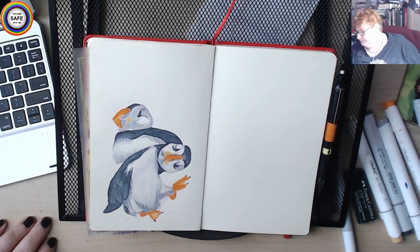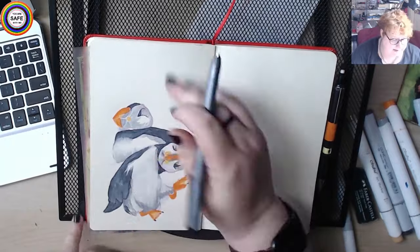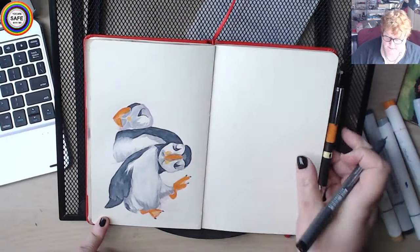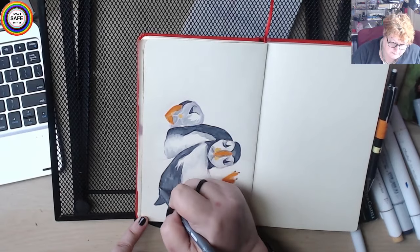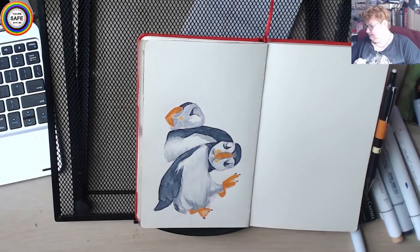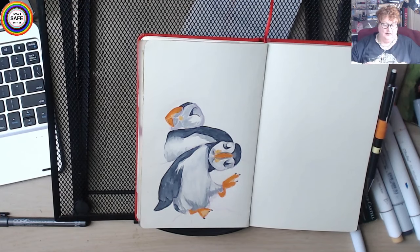Where my pen at? Oh, I know. I use my Copic one for a change. I don't use this one very often. I generally prefer my ballpoint pens, but I've got this one. I might as well use it. Oh, I need a bit more darker in there. A bit more darker. That's some fantastic grammar there. Well done.